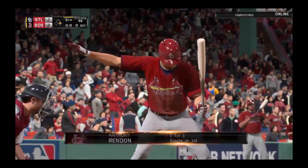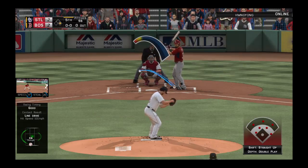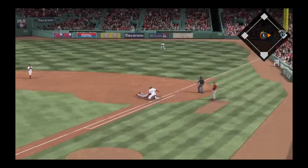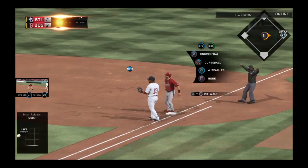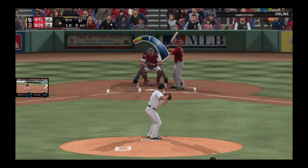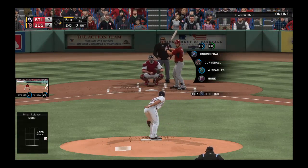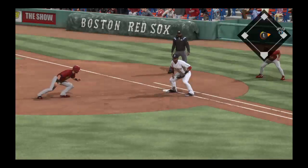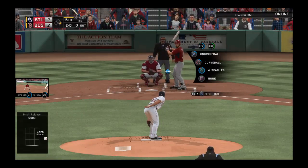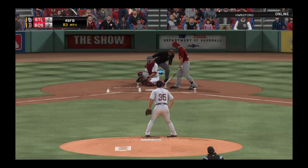Anthony Rendon stands in, reached on a walk in his last trip. Snap throw from the catcher. And again, he's back in safely. 2-2 is our score. Leadoff man aboard at first here with nobody out. Look out. 2-0 now. No strike. Throw over to the bag, and the runner back safely. Three and 0 now.